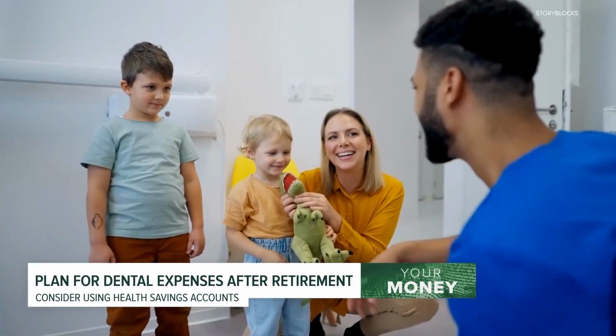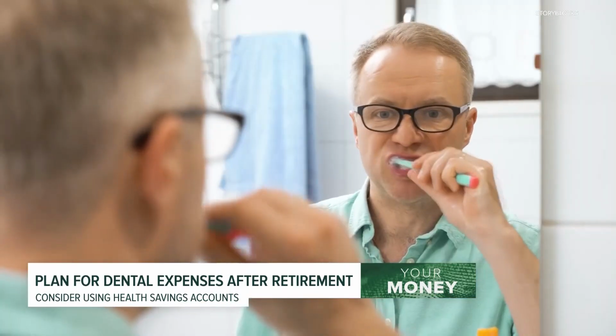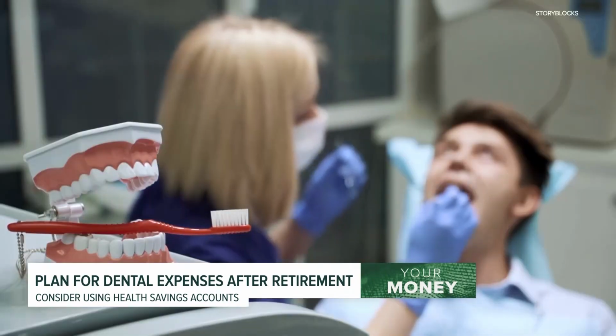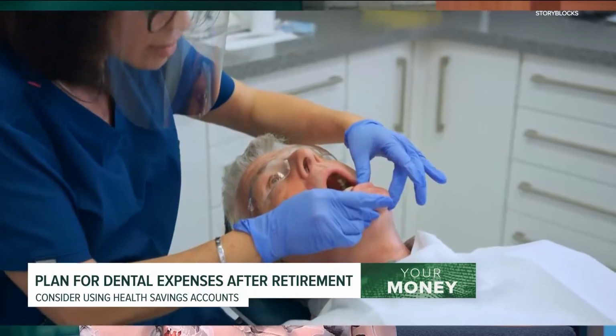And actually, as we age, your health declines, maybe diabetes, heart issues, and that affects your oral health and it affects your heart health. So things like dry mouth are very common as you get older. And so you actually can have a lot more dental issues as you get older and as your health declines.